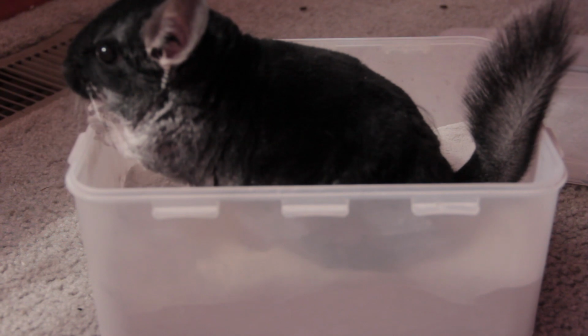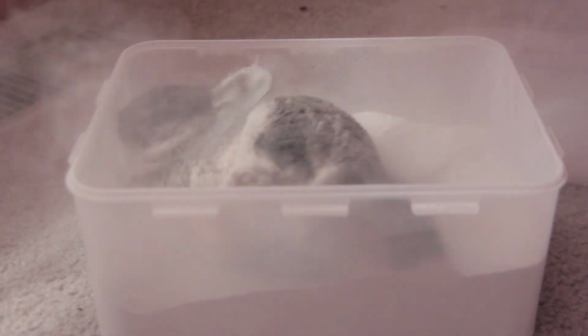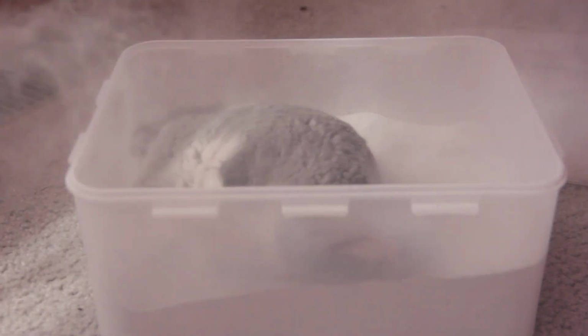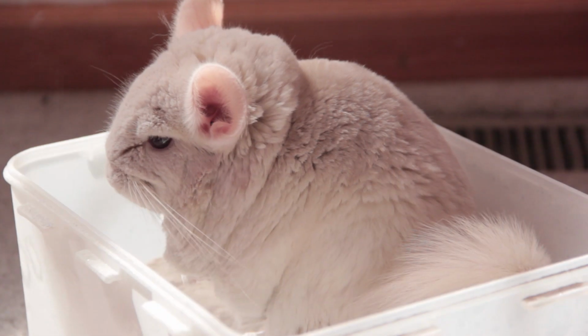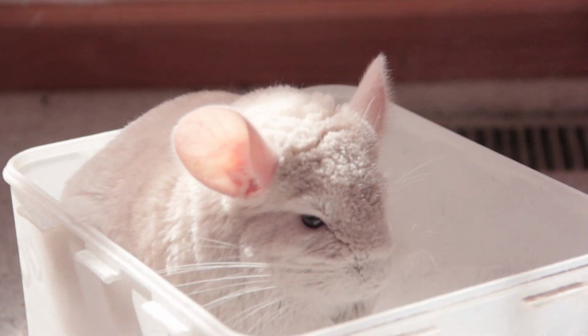When it comes to grooming a chinchilla, they can't take baths in water like a normal animal. Their fur is far too dense. So instead, they roll around in volcanic pumice, commonly referred to as dust, to clean their fur.